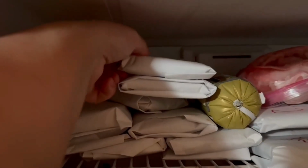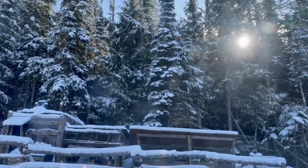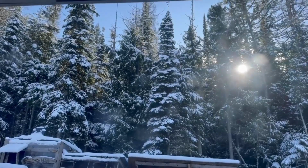This is ground venison. My 5-year-old daughter labeled all of our packages. I was so proud of her this year. Watching her learn how to read and write has been so special. This is a very honest day in the life.